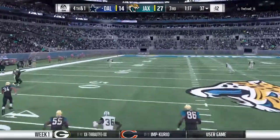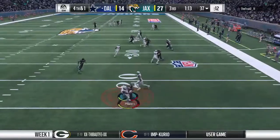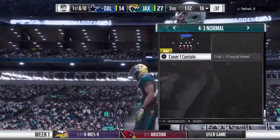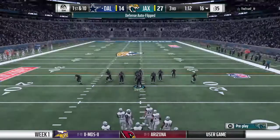Nortman on to kick as he sends it away. This will be taken at the 10. That'll be a 49-yard punt, 6 yards there on the return. And the Cowboys will be backed up to start the drive. They'll have it 1st and 10.